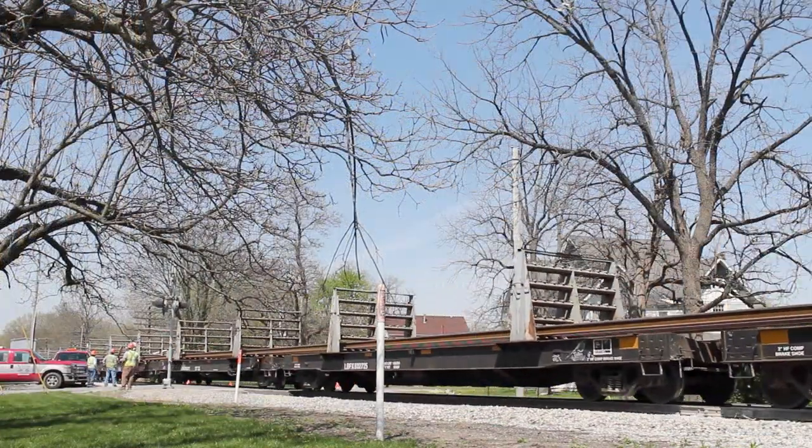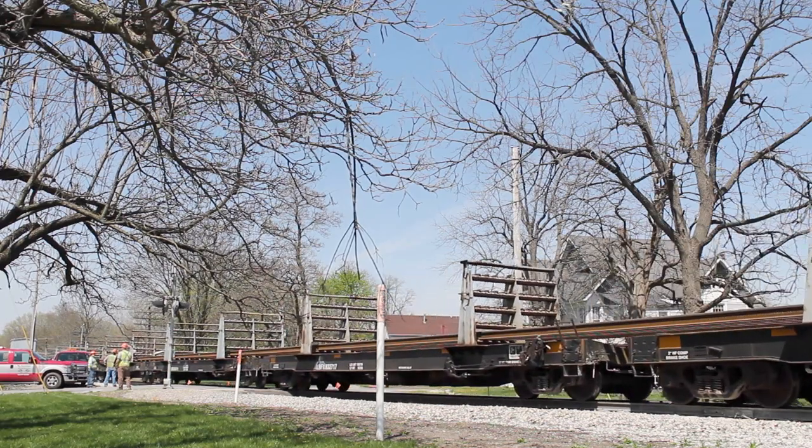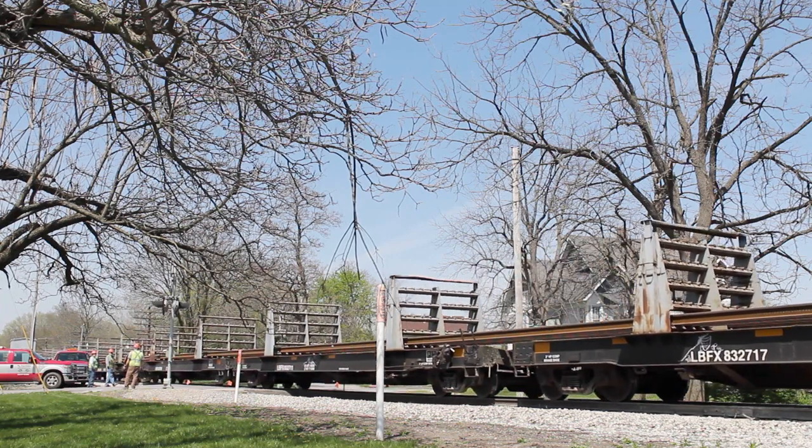We've gone a couple of miles south to Greenwood, and one can now see a nearly empty train, giving an indication as to how much steel a railroad requires.